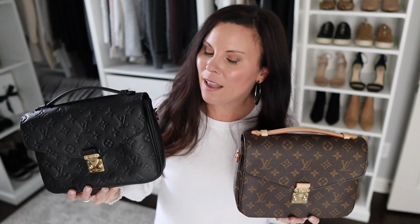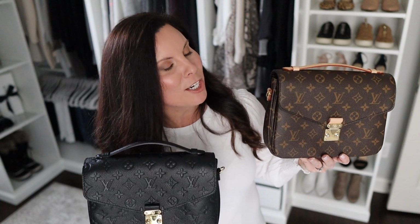So all in all, the Monogram print is one that I do feel has some pros, but I do think there are some definite cons that you want to keep in mind if you're trying to decide between the two. So there you have it, the pros and the cons of both the Pochette Metis and the Empreinte, as well as the Pochette Metis and the Monogram. So which is it going to be? Which bag would I recommend that you purchase first?